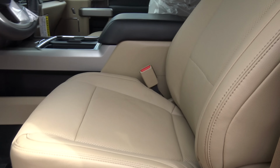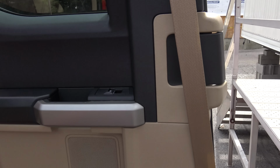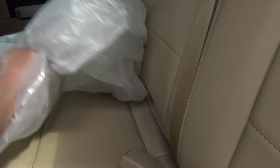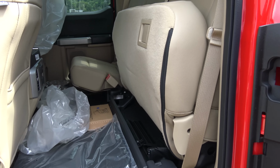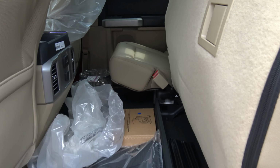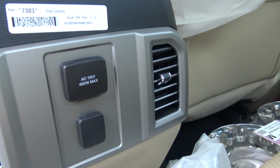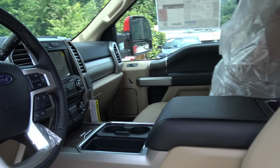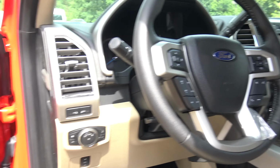That's the light camel interior. Suicide door opening for the Super Cab. Like I said, this truck is brand new. It's going to be delivered to a customer here, so we're just taking a quick look at it. It hasn't even been through the pre-delivery inspection phase yet. Got full power plug back here. And when you jump inside a new Super Duty, what you see right away is that it is basically an F-150 interior. It looks just like an F-150, and that is a good thing in my opinion.